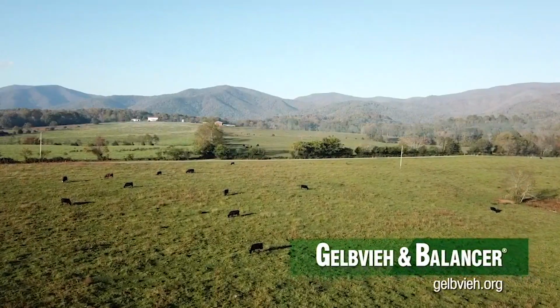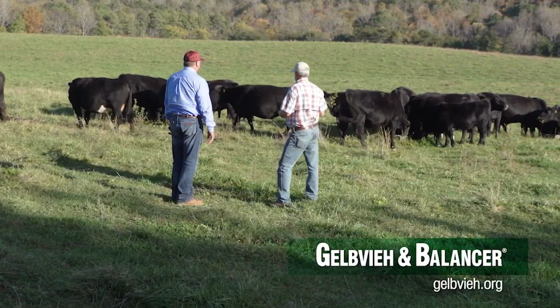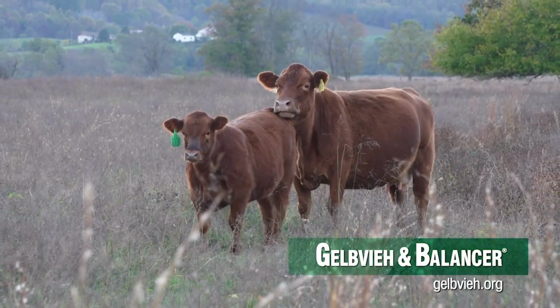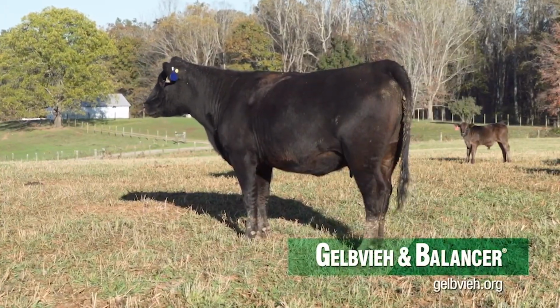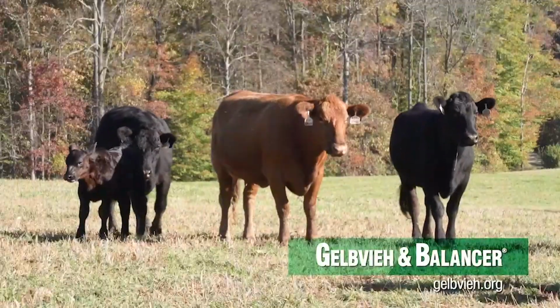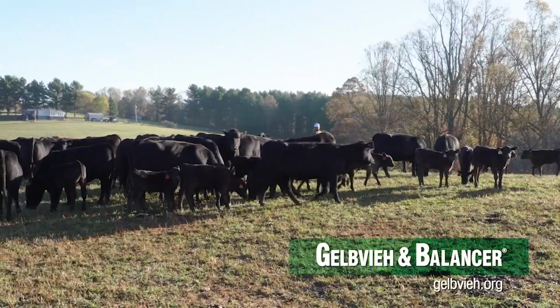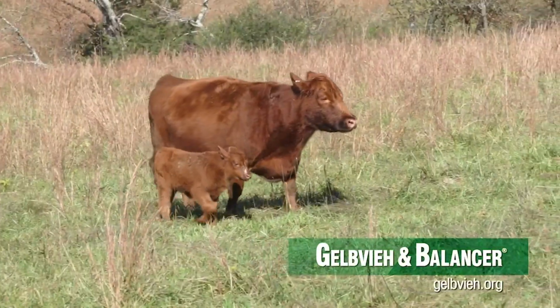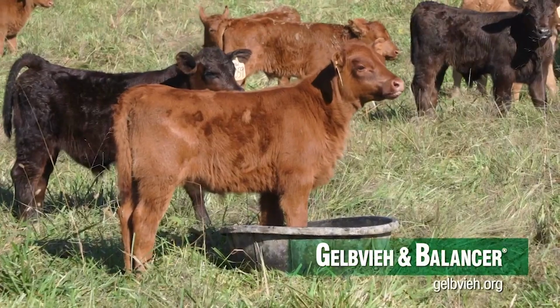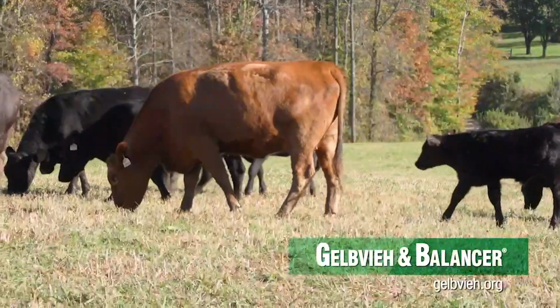Are you ready for a better shot at profitability with a more consistent, more efficient cow herd? Then don't miss out on the maternal edge offered by Gelbvieh and Balancer genetics. Stayability and longevity is really a strength of the Gelbvieh breed, and when these cows can remain in the herd 10 years or thereabouts, they return a lot of dollars to the producers. Research shows Gelbvieh cows will stay in your herd longer with greater fertility and more pounds of calf weaned. It's the ability of that cow not only to have that calf unassisted, but to own that calf, to stay right there.